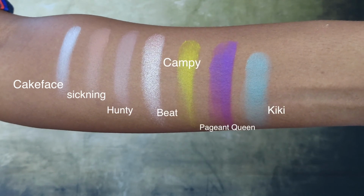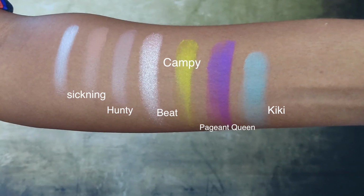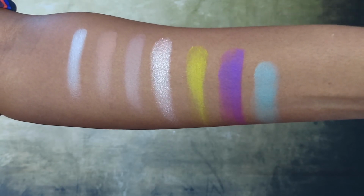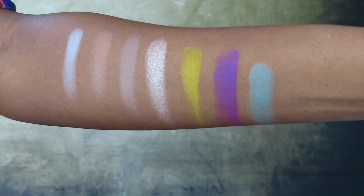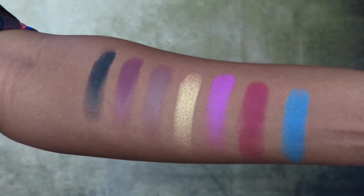The neutral shades, which are on the left, weren't great. They weren't a very good swatch, but as for the bolder colors, they weren't too bad. And I was a bit harsh in the beginning about the palette, but I must say that they are nicely pigmented, especially this last row. The colors were really nice.